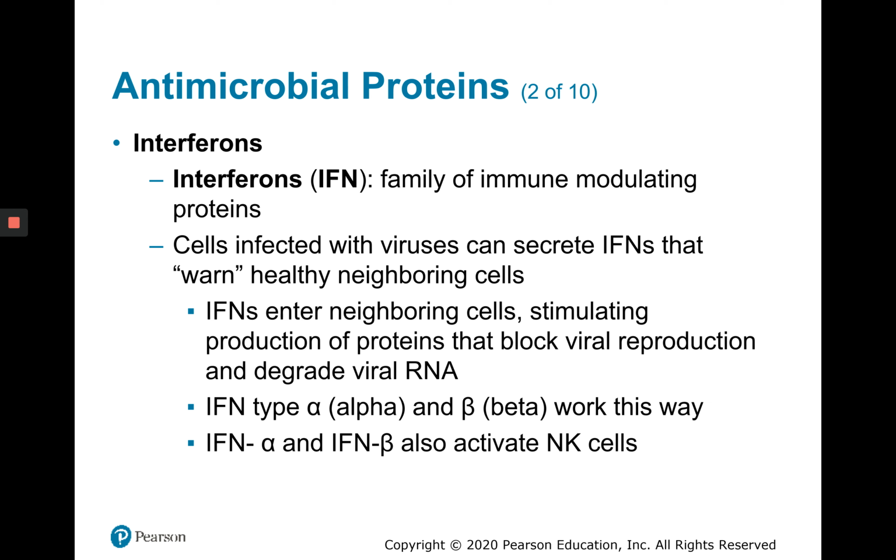But when the virus enters the cell and replicates, even though this cell is a goner, it switches on interferon genes. The interferon genes cause the production of interferon, and when the cell secretes interferon, that chemical can travel to nearby cells and bind to interferon receptors. The interferon binding stimulates the cell to turn on genes for antiviral proteins in its nucleus, produce these antiviral proteins, and these antiviral proteins block viral reproduction.